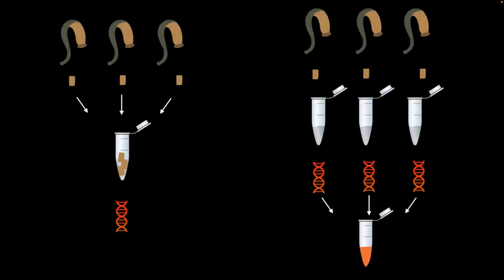So I compare 2 approaches in this chapter. On the left, I combine leech tissues and I extract blood meal DNA from these samples collectively. And on the right, I combine blood meal DNA extracts of the same leeches, and I analyze the number of host species identified with each technique.